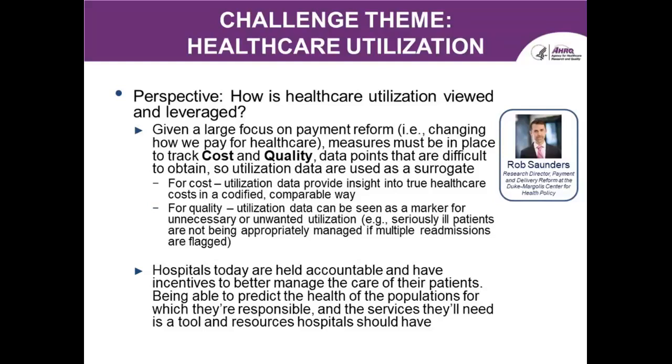And for quality, again, it can be really difficult to figure out quality given the data that we have available to us now. But oftentimes, you can use this type of utilization data to get a sense of at least some unwanted or maybe unhelpful or unnecessary utilization. So, for instance, if you have a really sick population, say folks that are seriously ill, and they're ending up in the emergency room and the hospital a lot, that can be a good marker to say maybe these folks aren't well managed and we should be doing something differently.